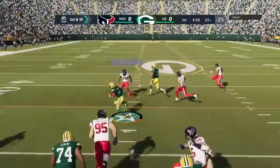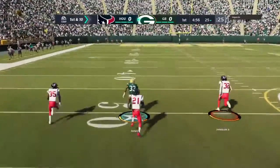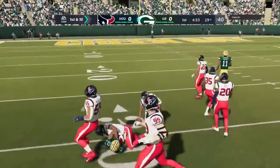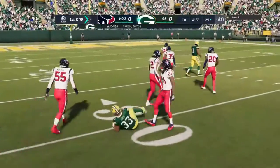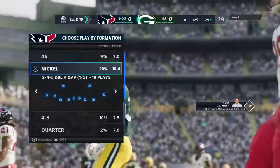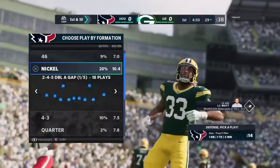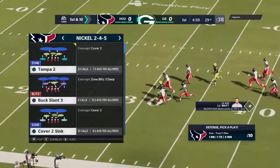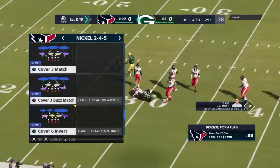Now the man from UTEP, this is Aaron Jones. And all the way down to the 29. A huge play there right off the bat. 46 yards. Well, welcome to the party. First carry of the game. How about that? And just think, as far as he's concerned, he's just getting warmed up.